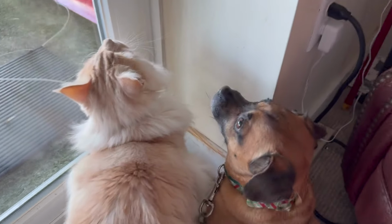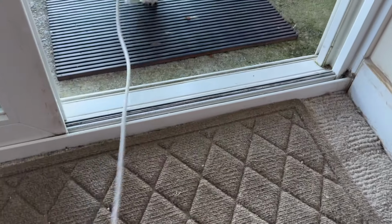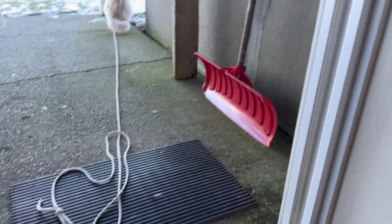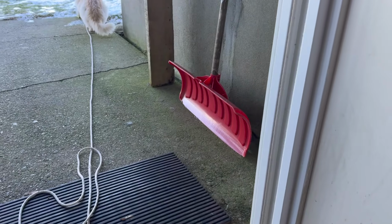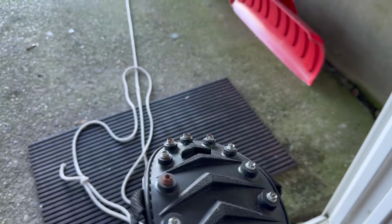They're all ready to go. You ready? Watch out. Watch out, Steve. The Rex is coming through. Now, they have four paws with sharp claws, which is going to help them. I really should have considered putting the spikes on my feet to go out the door this morning.